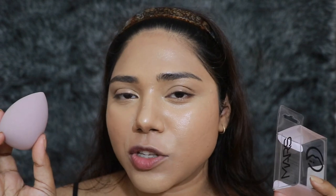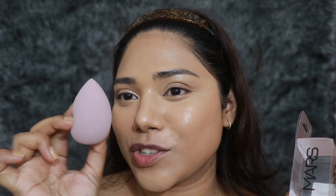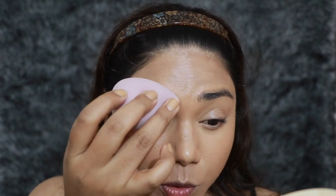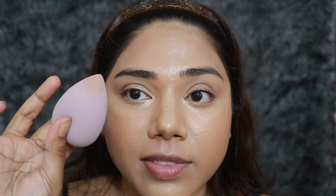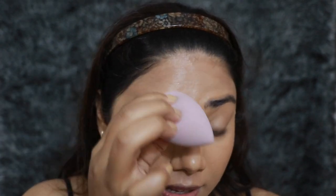I have used Mars sponges before, and I always got like pink ones, you know, but this particular shade is just so cute. I love this color very much. First, I'm not going to blend out my concealer or anything. I'm going to use this to kind of get rid of excess product from my eyebrows, just like that.